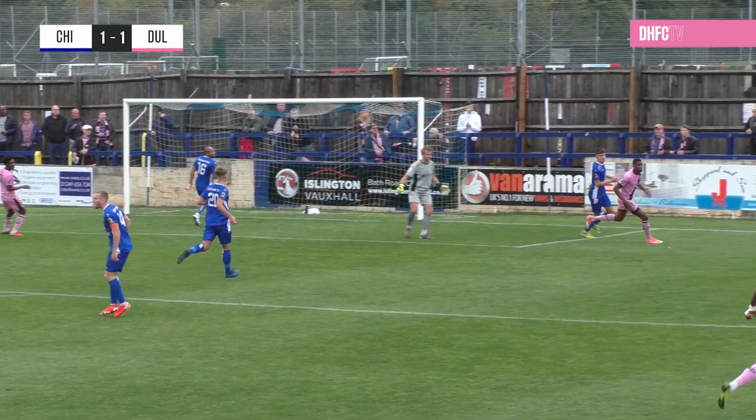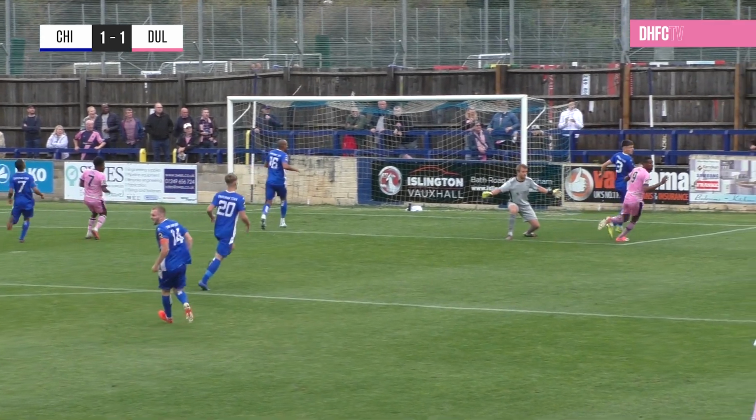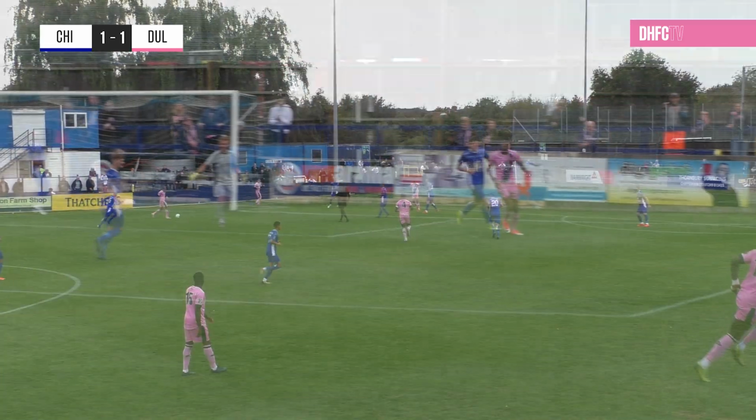Yes, he can. Saved by, I think, the face of Will Puddy, who stayed tall at his near post. Mills shrugged off, held off Falston. Couldn't meet the keeper.